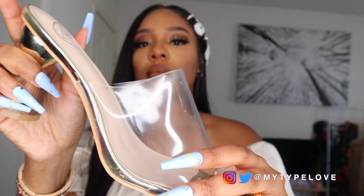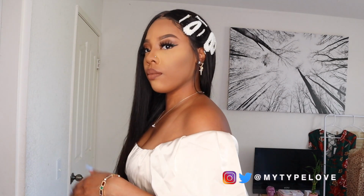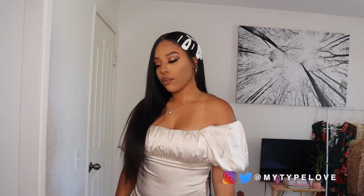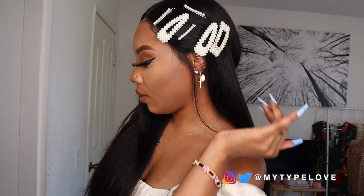Oh, and these bomb-ass shoes are from Missguided. They're so elegant. And then I just added this mini baby blue purse. And lastly, this dress is from Missguided and it's the champagne satin ruched bust mini dress.